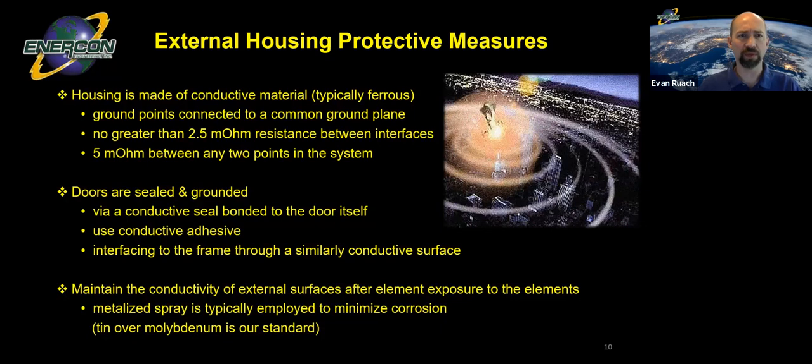One of the ways that we do that is when we construct our ground plane, we make sure that there's no greater than a 2.5 milliohm resistance between any two interfaces. So between any two pieces of that outer enclosure, there can be no greater than 2.5 milliohms. And then for the ground plane itself as a whole, we make sure that there's no more than 5 milliohms resistance between any two electrical points in that system.